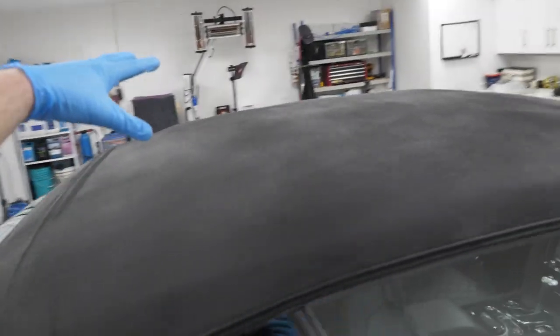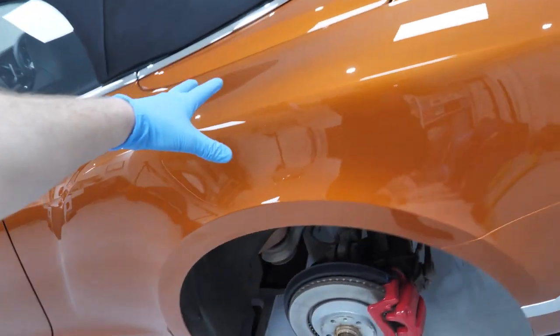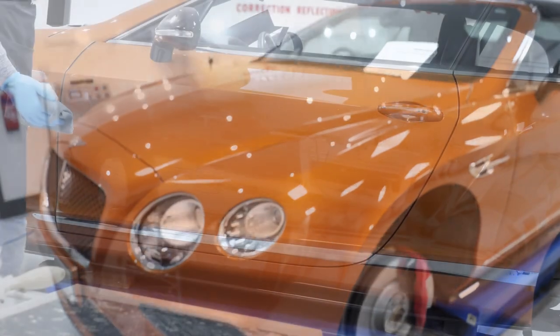Second coat of fabric protection applied to the hood. That's now going to dry naturally overnight. And then in the morning, IPA the whole car, isopropyl alcohol, to strip off any remaining residues and oils before we do the final once over with Modesta's primer.